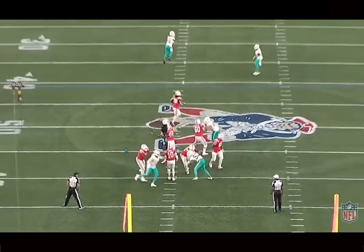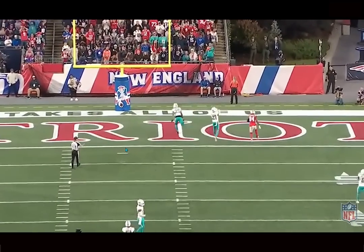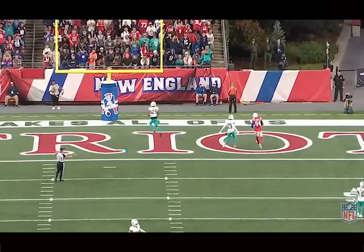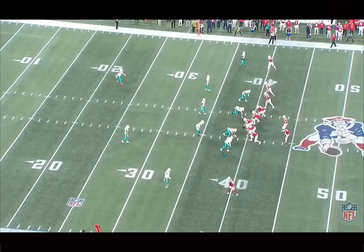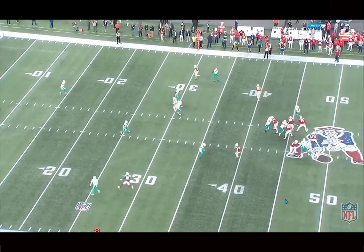Now they need to clean up some stuff when it comes to tackling. But this stuff has looked really good for how complicated a Fangio defense can be at times. They've looked good in that area. Chubb makes some of the biggest plays of this game, like this big sack on this final drive.